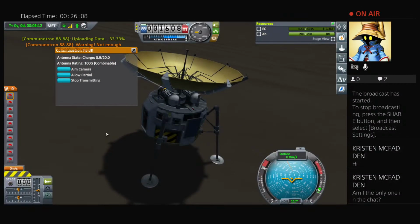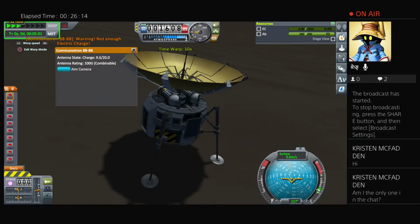It's almost back at full antenna charge. Finish that one. Let's just go ahead and time warp until it completely finishes transmitting all of that data. Once that's done, we'll see our electrical charge start to build up a lot more rapidly, which it should be doing right about now.